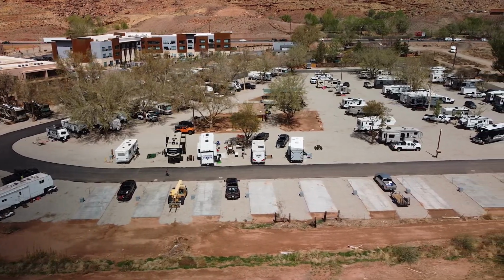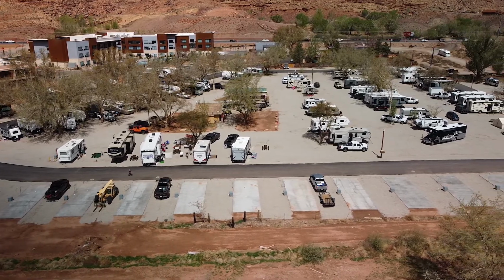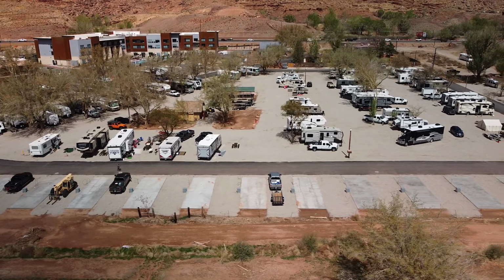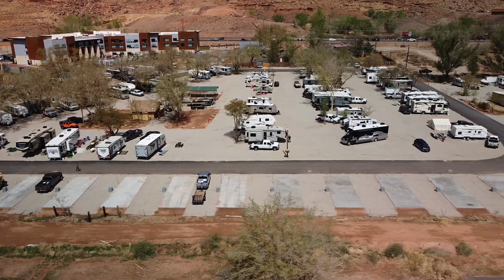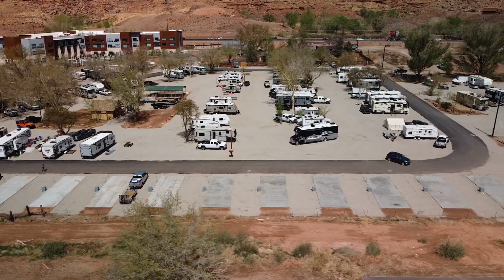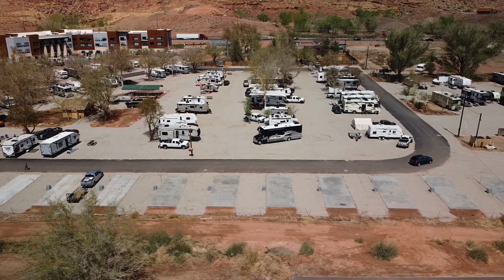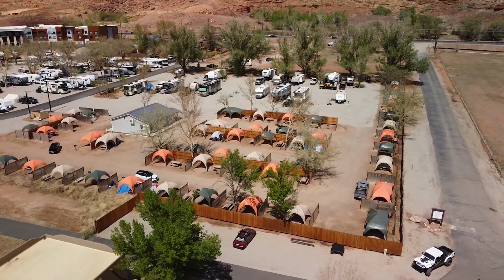On the bottom, you'll see the concrete pads that I talked about, where they're eventually going to build some more permanent buildings for people to be able to rent. And they said that those were going to be somewhere in the mid 200s a night for rent in Moab. I'm sure it'll be pretty nice. The asphalt road only makes that one loop around the campground. The rest of the campground is pretty much gravel.